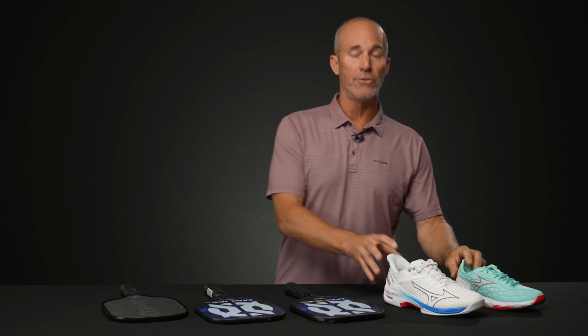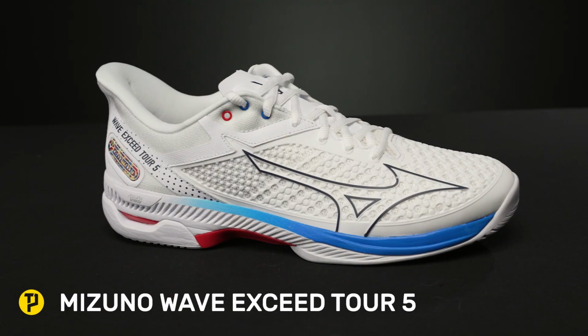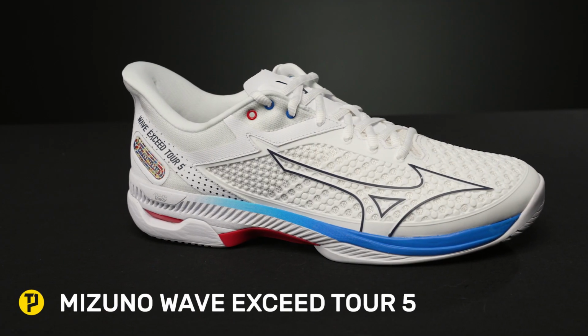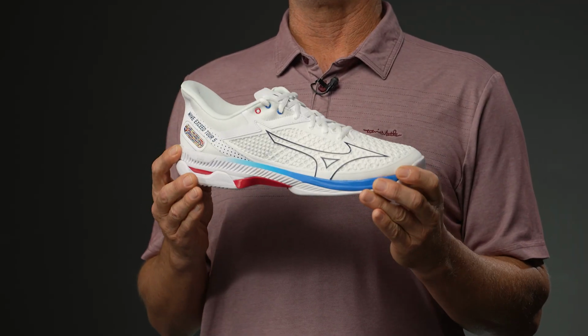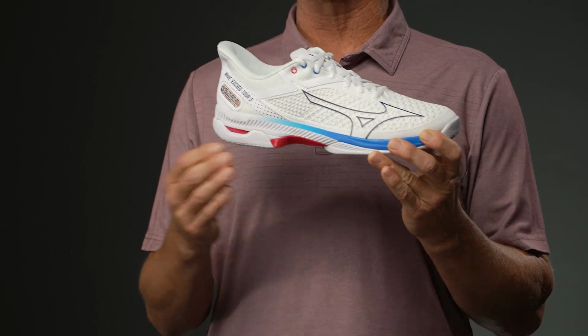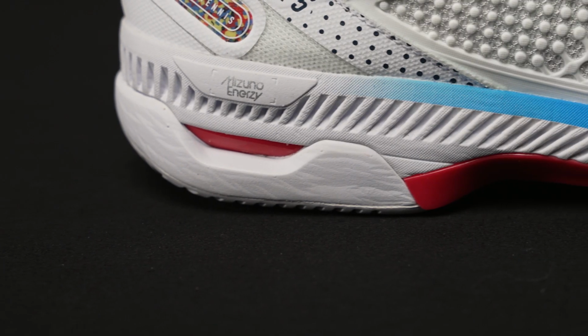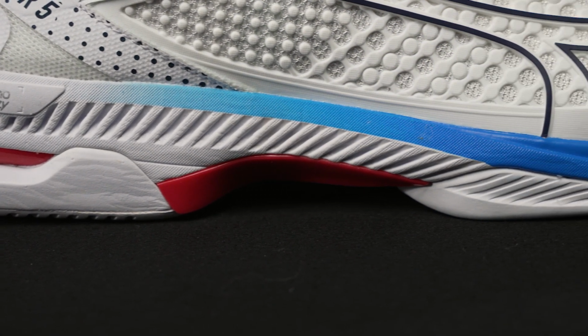And then moving on to the more lightweight version, again from Mizuno, this is the Wave Exceed Tour number 5. This is the 5th evolution of this shoe. I've liked it from the first, and obviously you can see there's a little more of a Spartan level of midsole cushioning. It's still sufficient, I would say, but you're a little lower to the ground, so this is going to be a more speedy shoe. It is also a little lighter.